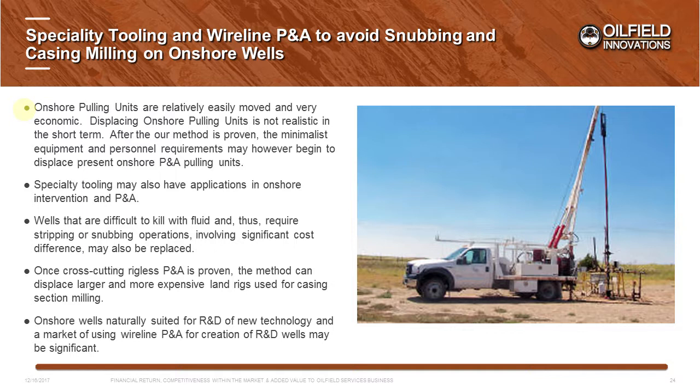Capturing market share in the long term, especially with regard to the proliferation of fracked wells, may, however, be significant. For example, the picture to the right shows a mobile truck and wireline unit that could be used to abandon wells. For wells that have pressure and are difficult to kill with fluid, stripping or snubbing operations are necessary and costly. Oilfield Innovations rig equivalent P&A can displace such operations with the unit shown to the right.